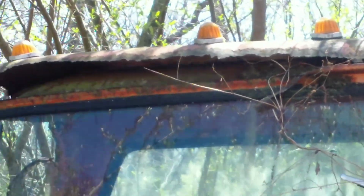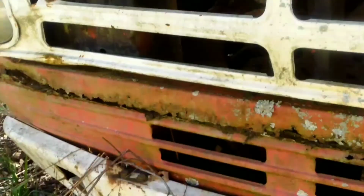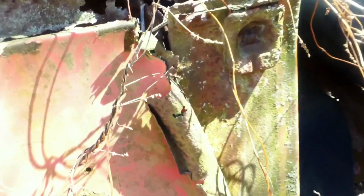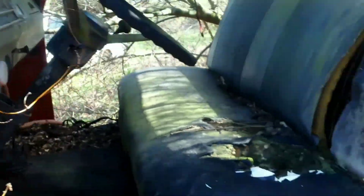The roof of the truck's delaminating itself. One headlight. It's run into something. Badge is gone. I imagine the badge is on the new one. The door probably got hit when it was open, and that's why this is peeled out. I'll show you that if that means anything to any Dodge guys. Seat's starting to rot out in it. Headliner's toast. You can see through the cab there. There's a nest there, but this time of year we don't got to worry about that.